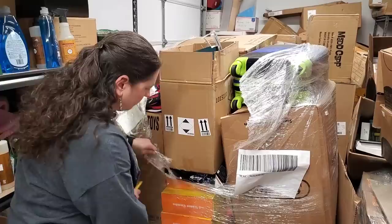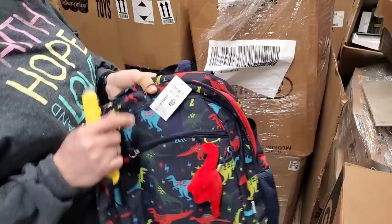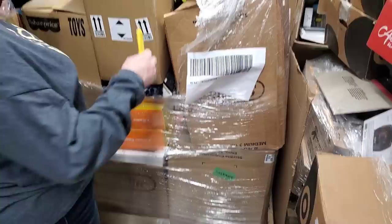Ooh, I think Legos. All right, so we're just gonna start pulling stuff off here. Really cool dinosaur backpack. Look at the cute little brontosaurus that comes with it. Dinosaurs always sell. It's $20, so we're probably gonna sell it for $10. A lot of times we half price a lot of the things that we get from Target. So you can find all these things on hookedonpickin.com.